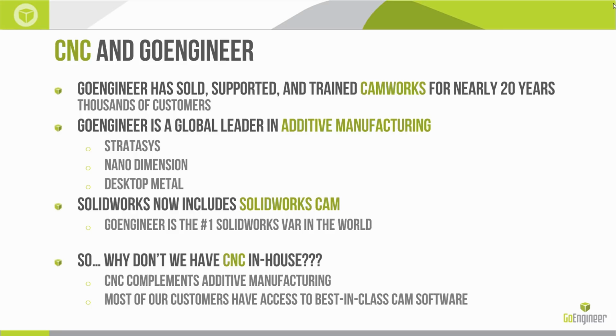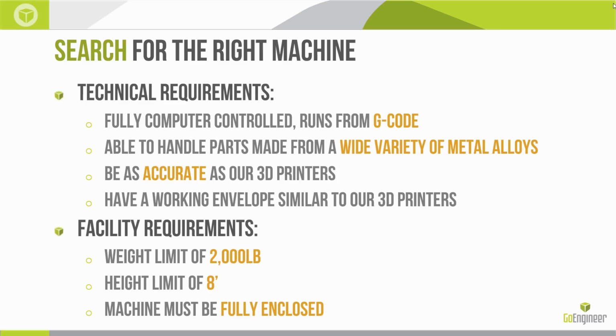Also, with SOLIDWORKS bringing SOLIDWORKS CAM into their portfolio, it's really broadened our base for CAM users. We have more seats of SOLIDWORKS out there than just about anybody worldwide, and all of those SOLIDWORKS users now have access to CAM tools. So, with all of that being said, it really started to beg the question: why don't we have CNC in-house? It complements so many of our other tools, and it would really let us explore CAMWorks and SOLIDWORKS CAM. And there became a point last year that we really couldn't answer why we didn't. So that set off the search for bringing CNC equipment into our office environment.